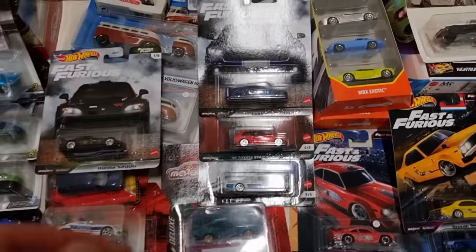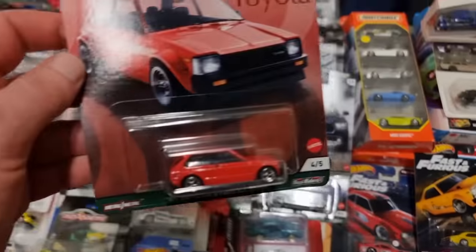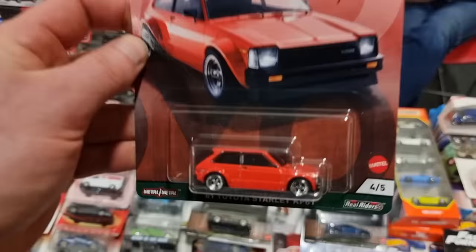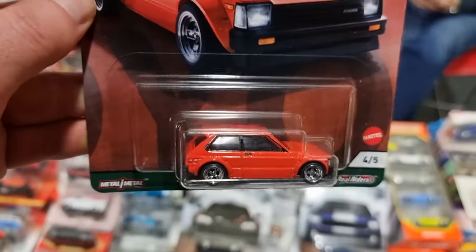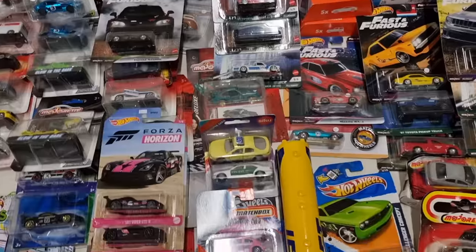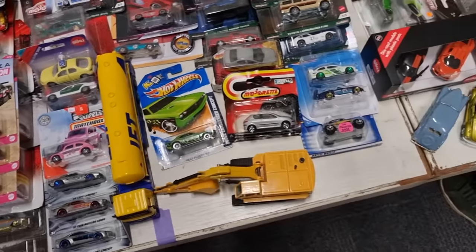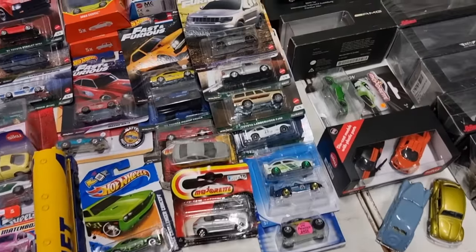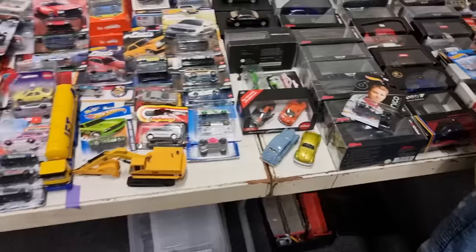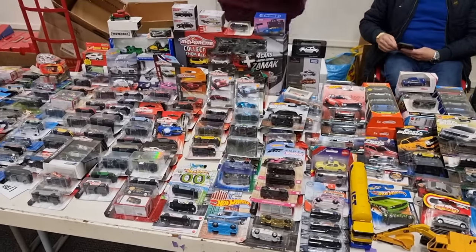Hey, look what we got here. It's still here. The missing piece, Toyota Starlet. This one is very popular. The complete set is still here. Very cool stand. Up to the next one.